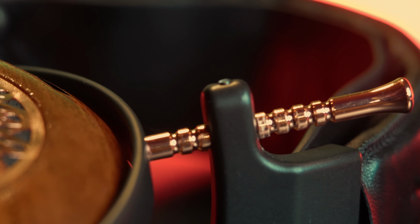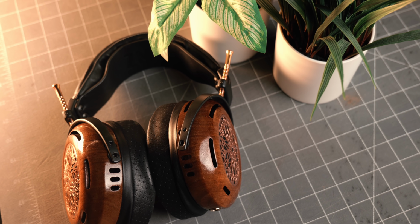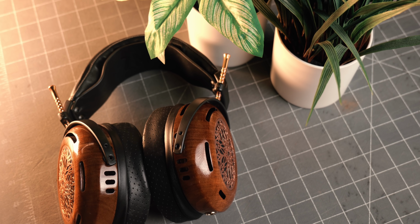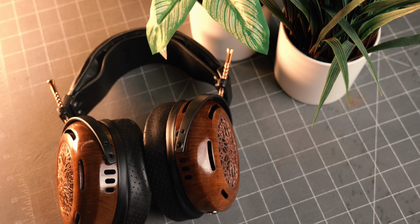Just make sure that you have an amp with some overhead, because this is a 300 ohm headphone and you don't want to have to max out your amp to really drive this thing well. If your amp has more headroom, it'll be happier, and this headphone will be happier. Now, with that also said, I don't think this is a headphone you need to run balanced. It's fine single-ended. If you really want to run balanced, go for it.